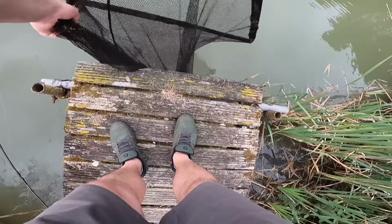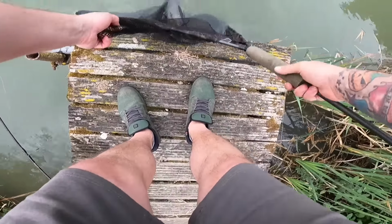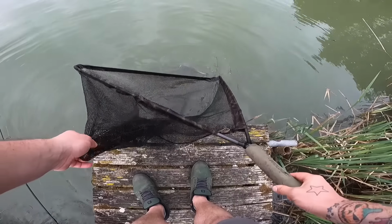Let's let him go home. I'm not going to get him out. He's only about 7 or 8 pounds. So let's let him have his freedom. There he goes. What an absolute result that was then. That was a quick bite, wasn't it? Yeah, literally was in the water for about 2 or 3 minutes at the most, and the fish nailed it.